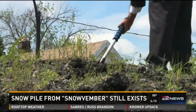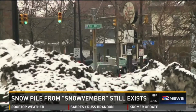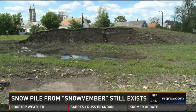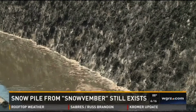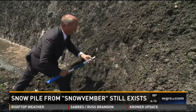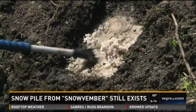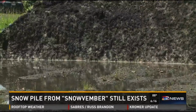But this story took some digging after a viewer claimed the once giant snow pile amassed from clearing the streets from this November storm still existed in a lot near the central terminal. What we found appeared to be two nondescript piles of dirt, but upon closer inspection we noticed chunks of them slowly crumbling under the hot summer sun. It is cool to the touch and yup, it's still snow. To explain the science behind this, we found a scientist up on the roof.